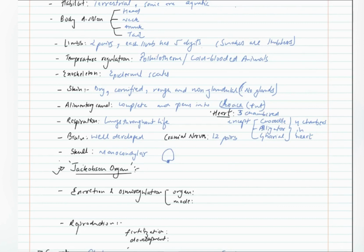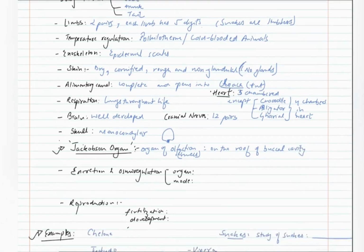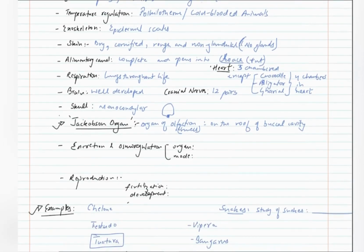Jacobson's organ, it is an organ of olfaction, that is smell. It is used for smell and it is present. Jacobson's organ is present on the roof of buccal cavity. So if you will open the mouth of a reptile, on the roof of the mouth you will see this Jacobson's organ, which is used for olfaction or smell.